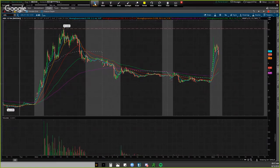Yeah, PB&J, I'm all with you on that one. I'm not quite sure, but we'll see. PRPO, from what I understand, that's a stock that is not very good.